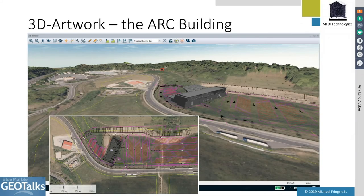And this is almost the last slide of my presentation, where you can see the final 3D artwork that we have created with Global Mapper. The architects of the truck center building also delivered their artwork as an object file to us, and we were really happy to embed that object in the right position right into our model. You can see the building very nicely.